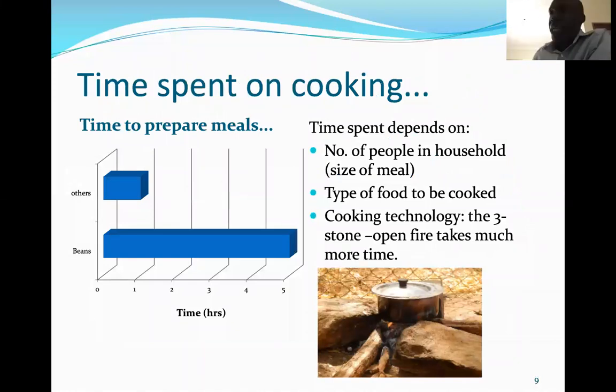Still based on the technologies they use for cooking, if you look at time spent for cooking, the minimum you can spend maybe is about 1 hour. And that's the time you use maybe for boiling porridge. That's if you are taking breakfast in the morning. It's a common thing in the refugee camps.